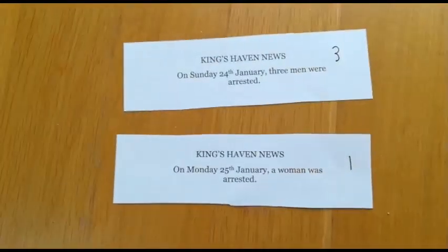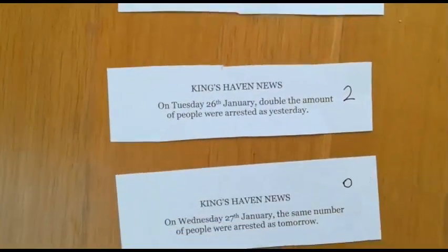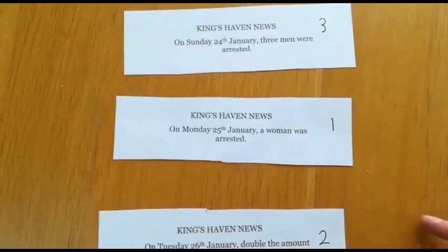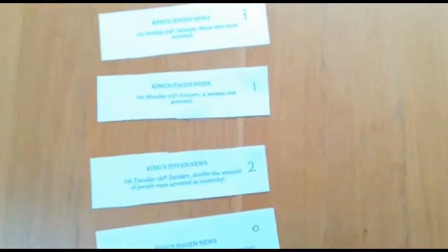So on Sunday there were 3 people arrested. Monday there was 1, and Tuesday there were 2, and no one else for the rest of the week. So the sum of those 3 numbers is 6. So in total there were 6 people arrested.